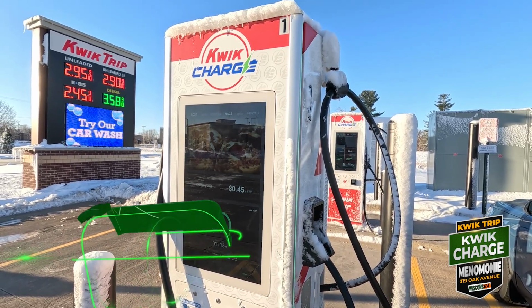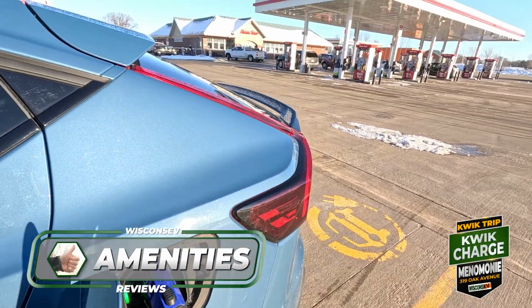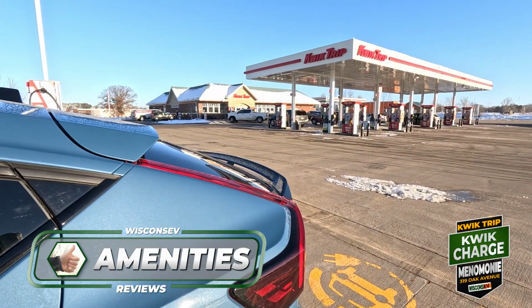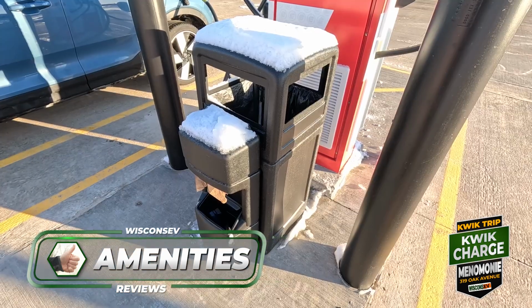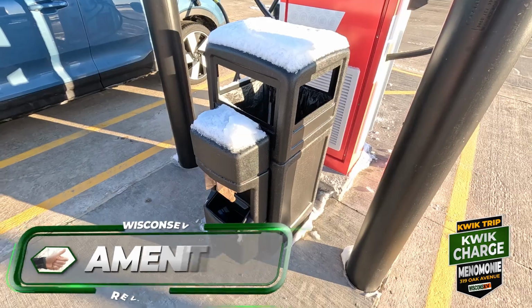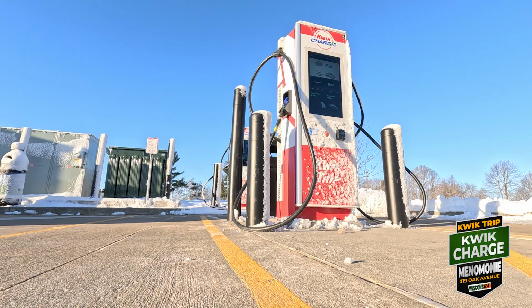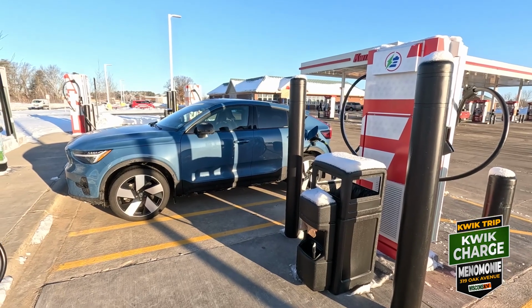So it's right at the Kwik Trip, and you are that close to food, bathrooms, basically anything you need. They've got a squeegee and some garbage cans. Definitely thumbs up on the amenities. New SK Signet machines with a beautiful screen that you can even read here on the camera in the morning sun.